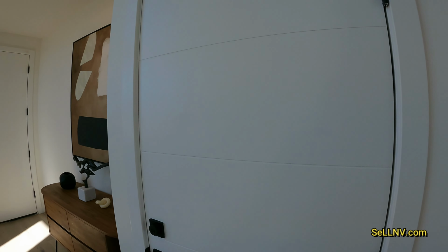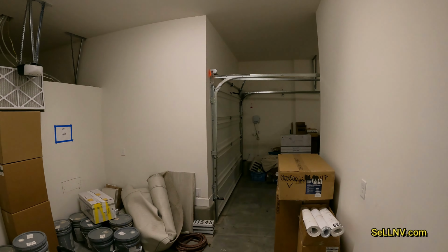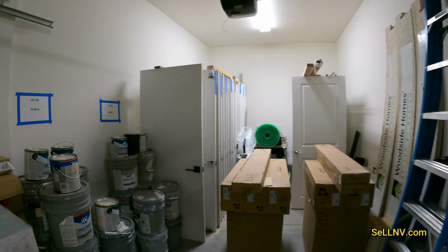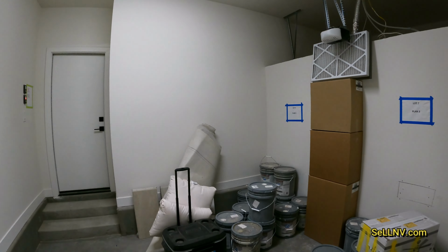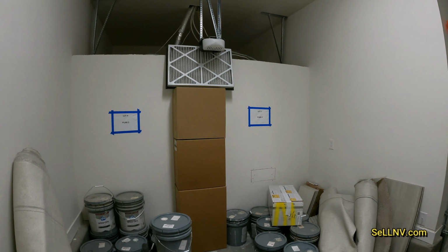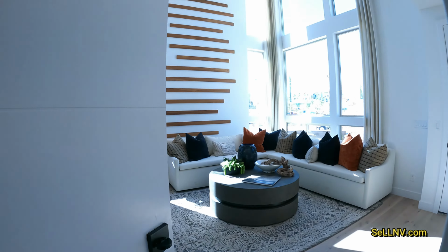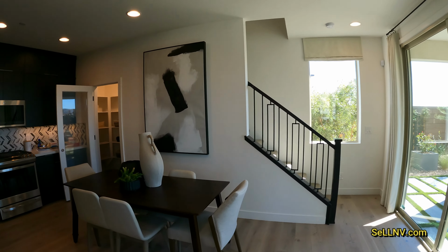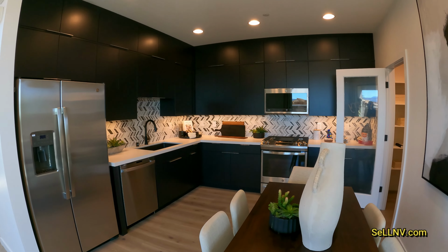So this door will lead us to the garage. And right now the garage is being used as storage. And then this will go away. This is the second car garage, and that temporary bathroom will disappear. So this house is fairly small, 1593, so almost 1600 square feet. I like it.